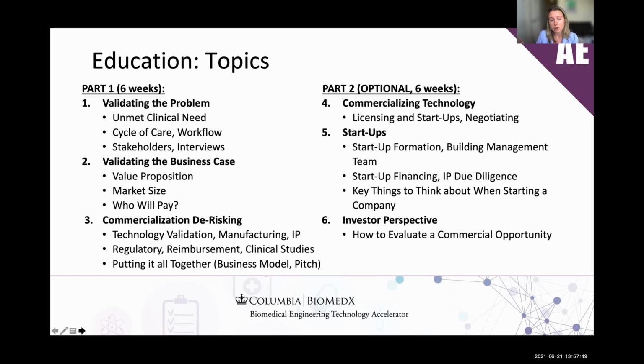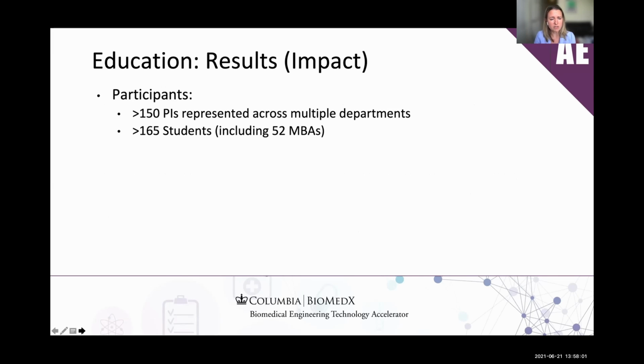The second component of the course, which is optional for faculty but required for enrolled students, dives a little bit deeper into commercialization and entrepreneurship, including startups and investing.